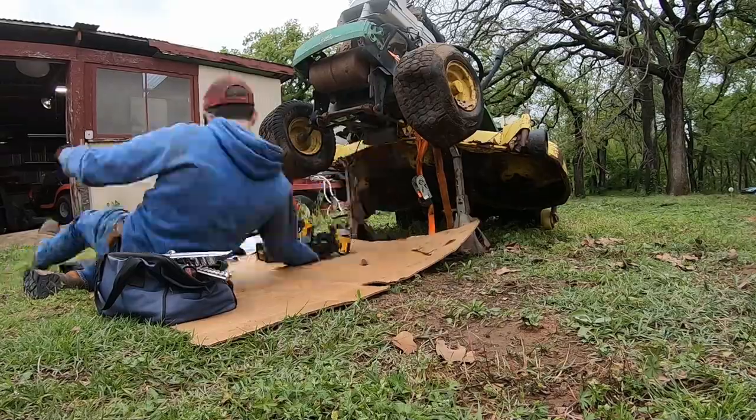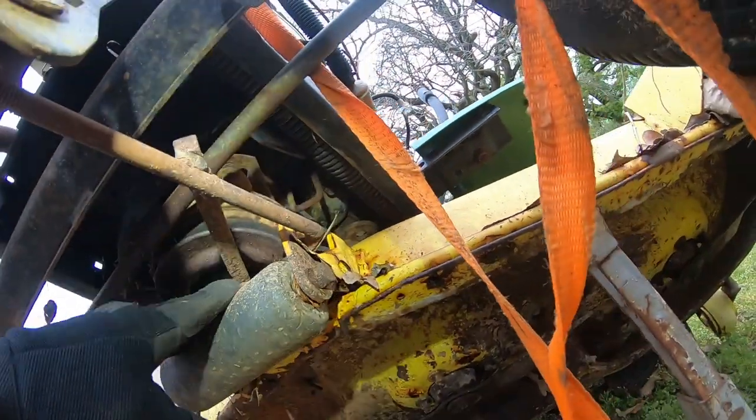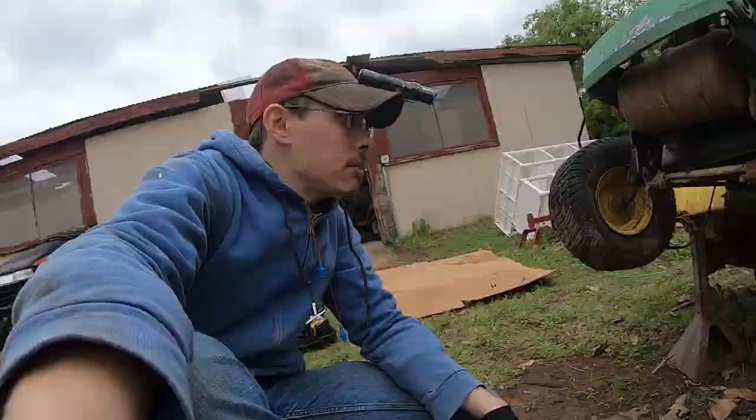Got the first 2 bolts out, but I have to take the deck off to get the rest of this out. The deck is totally in the way of taking out this bolt here and the rest of them. I have to get the deck off and try to get it lifted up again.